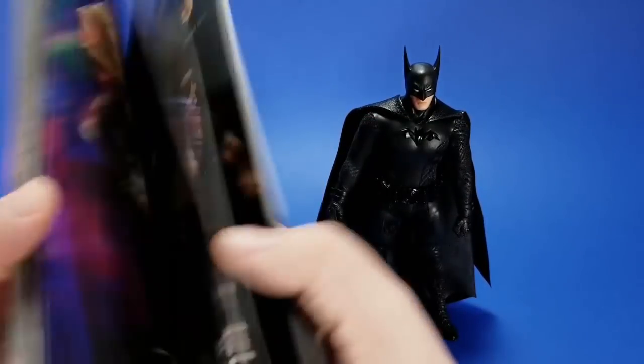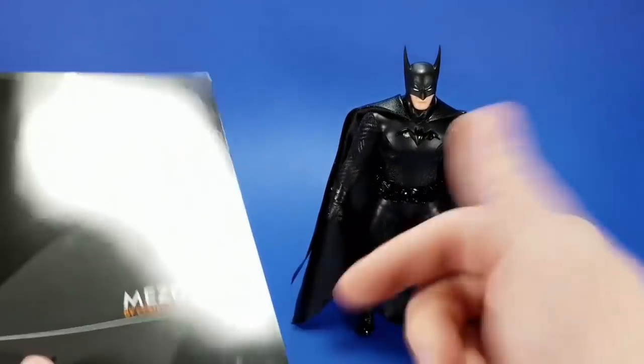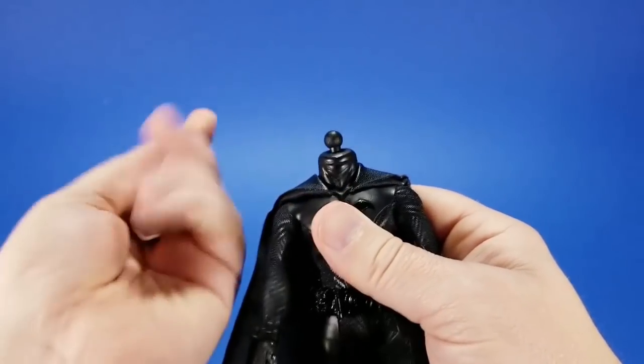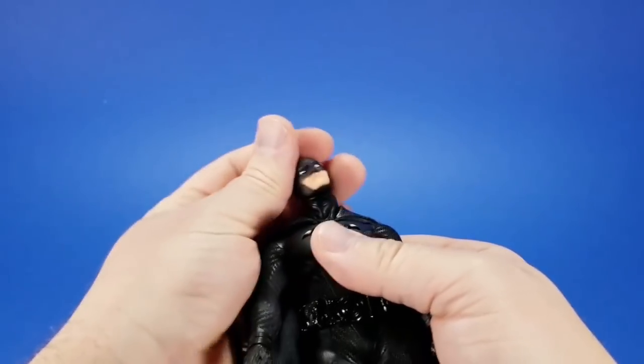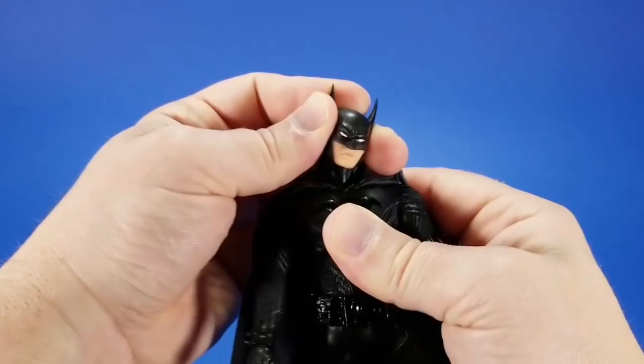And I'm still working on a video of going through this, so if anybody's interested in that, let me know down in the comments. But going over articulation, up in the neck, there is a ball going up into the head, and then there's a ball down at the bottom, essentially a dumbbell joint on top. And you can get forward, you can get up, you can get some tilt, swivel.